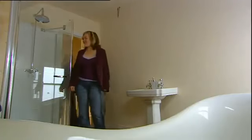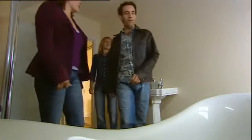What a success! Oh, lovely, isn't it? Just brilliant. Yeah, what a lovely room this is. Fantastic. Are you pleased about how it looks now?